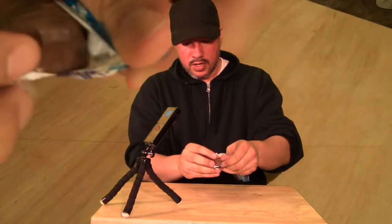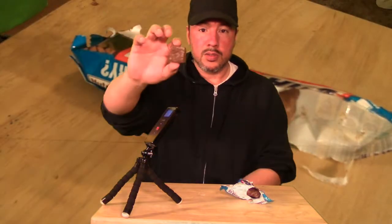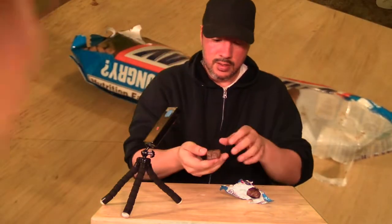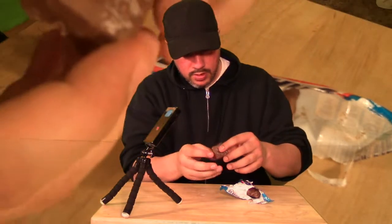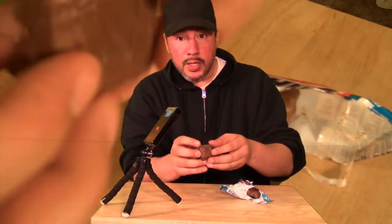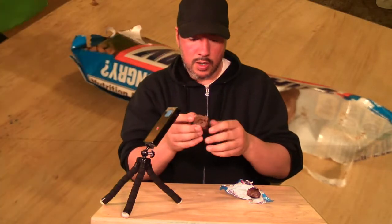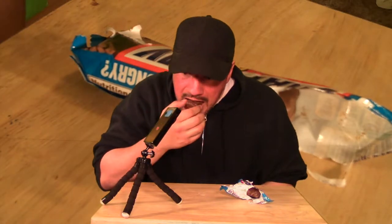Unwrap that. Here's one of the squares. What did I say? It was 100 calories per square. So it's not huge by any means. This is what it looks like. I think the lights are getting warm and kind of melting the chocolate off it a little bit. It looks appetizing. All covered in chocolate and everything. Let me give it a bite.